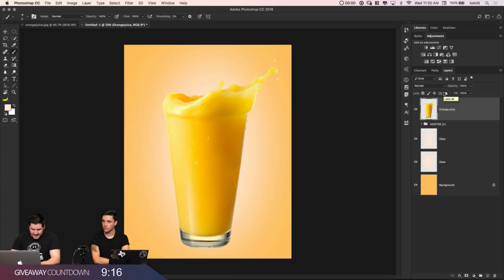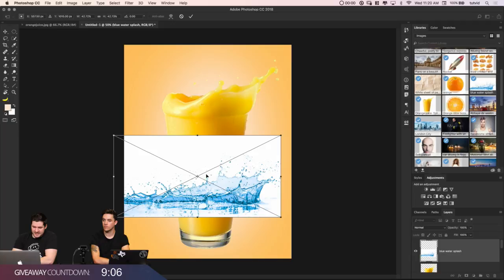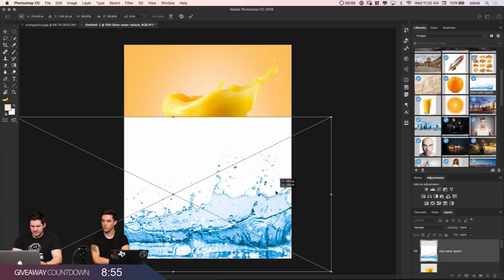And I think it's time to add some water or orange juice to the foreground. So I'm gonna open up my libraries once again, and I'm gonna drag in this blue water splash, and you're gonna see it's gonna make it as wide as my document is again. I want the splash to be a bit bigger, so I'm gonna hold down Shift and Alt, Shift and Option on the Mac, and I'll probably pull it up like about that big. I want it to be reasonably sized, and I'll hit Enter or Return to commit that.